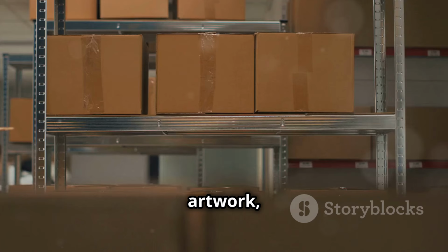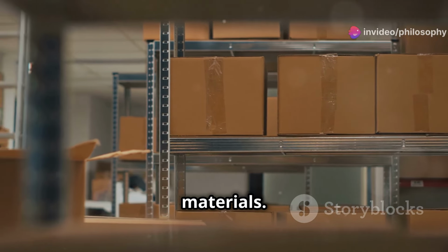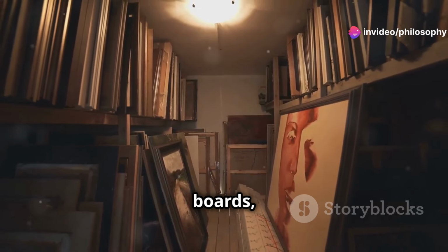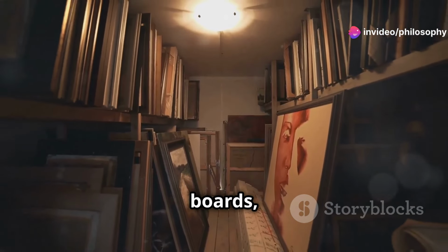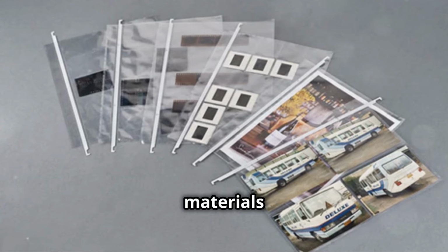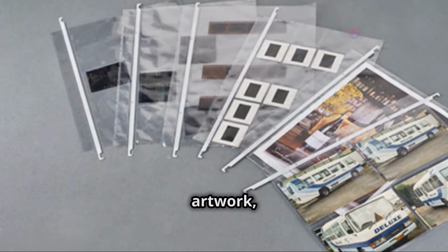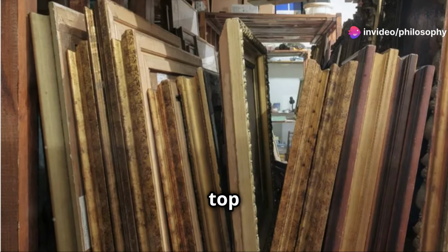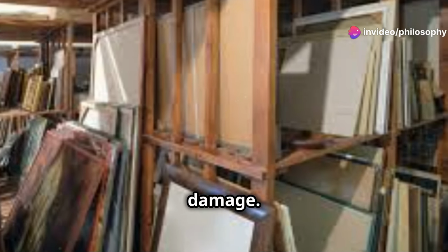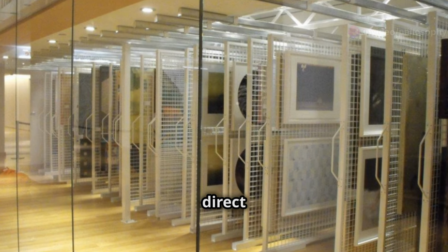To protect your artwork, I recommend investing in acid-free, archival quality storage materials. Look for things like acid-free mat boards, archival quality backing boards, and clear plastic sleeves made from polypropylene. These materials will help prevent yellowing and deterioration over time. When storing your artwork, avoid stacking pieces on top of each other, as this can cause damage. Instead, store them upright in a cool, dry place away from direct sunlight and humidity.